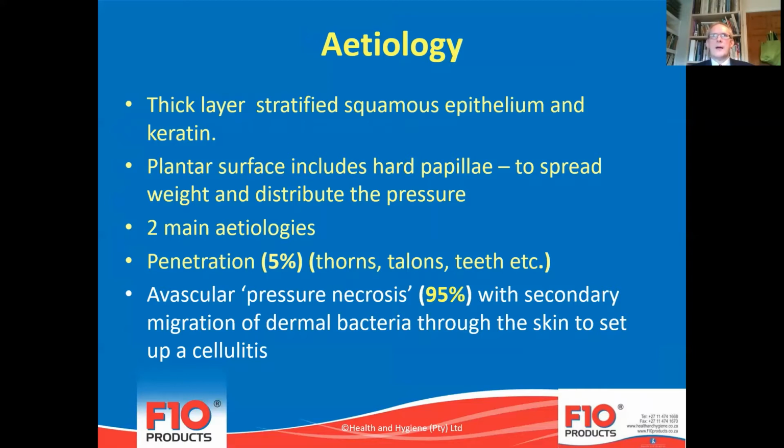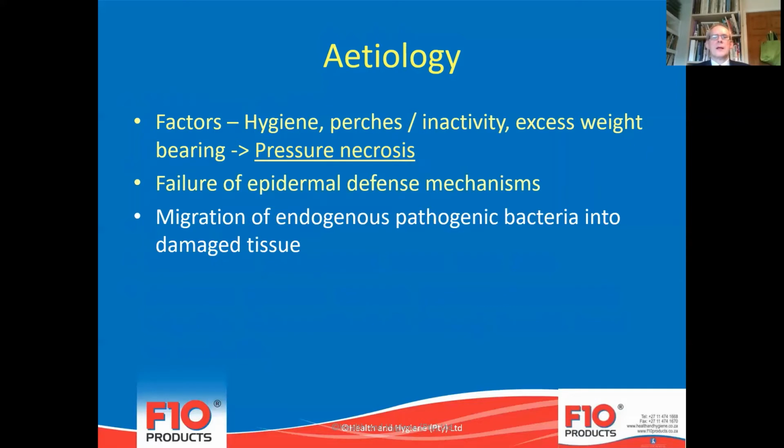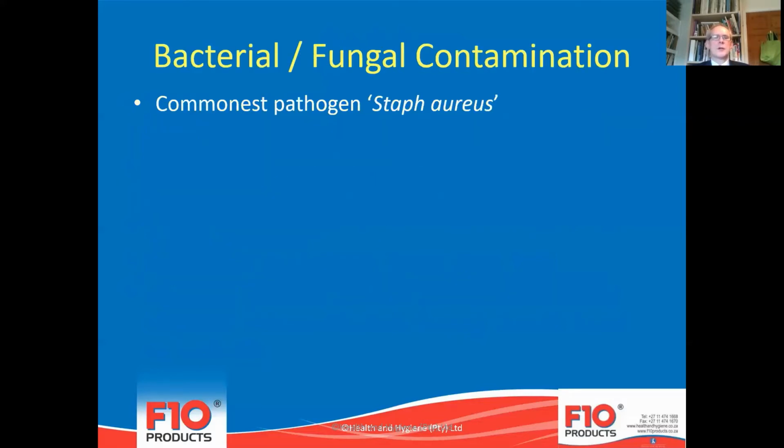And once that pressure is there, then the underlying tissue becomes devitalized, the skin loses its blood supply, and therefore the defense mechanism, the skin protection, the barrier becomes compromised, and pathogens that are commensal on the skin then have the ability to migrate through the skin, giving rise to an underlying cellulitis, then by causing swelling underneath the skin, making the pressure even worse. So the factors are hygiene of perches, the perch surface, the level of inactivity of the bird, excessive weight bearing resulting in pressure necrosis, and the migration of pathogenic bacteria through the skin. So we have a failure of epidermal defense mechanism, the migration of endogenous pathogenic bacteria into the damaged tissue, the infection giving rise to tissue swelling, increased pressure, and further necrosis.